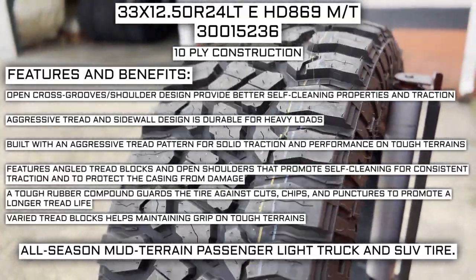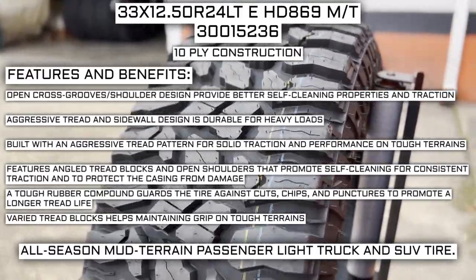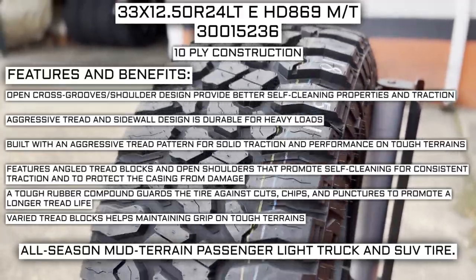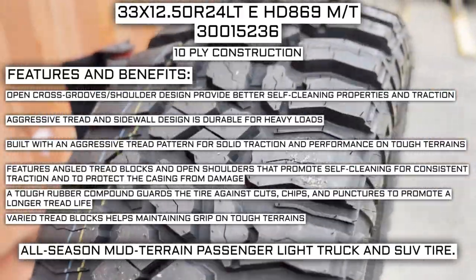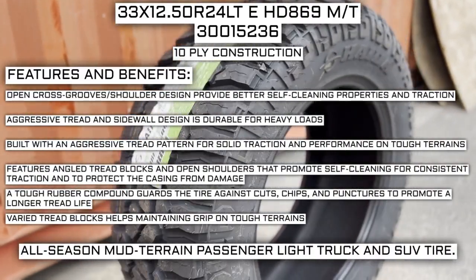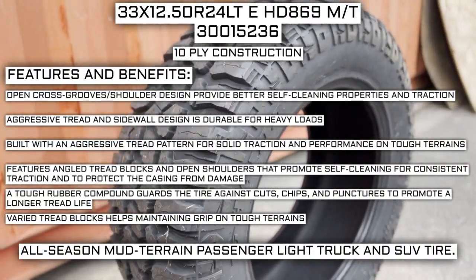Features angled tread blocks and open shoulders that promote self-cleaning for consistent traction and to protect the casing from damage. A tough rubber compound guards the tire against cuts, chips, and punctures to promote a longer tread life. Varied tread blocks helps maintaining grip on tough terrains.